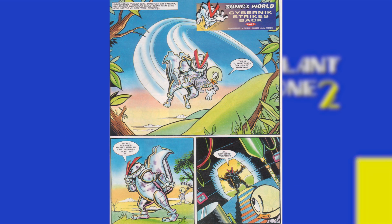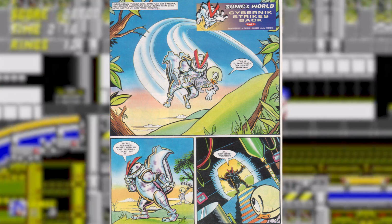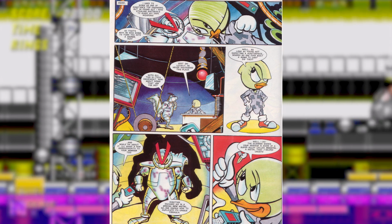The duo head to Tekno's secret lab. She tells Shortfuse that she used to be one of Robotnik's top engineers, but she was caught stealing materials and was ordered to be enslaved. Tekno agrees to help out by making a bomb, but also says that she can help to upgrade Shortfuse's armor.